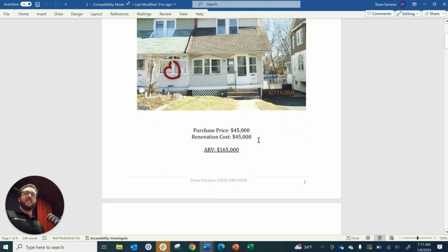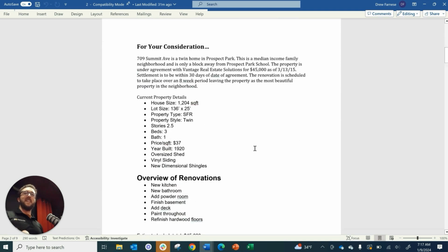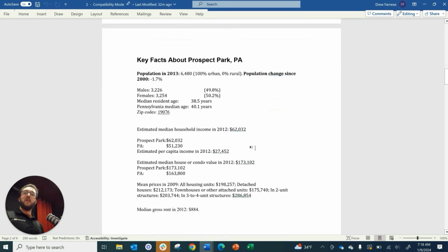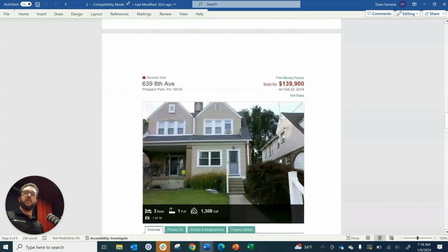And I kind of viewed this as like my business plan, if you will. So I had my purchase price 45. We intended to spend 45 on renovation. I had our ARV in here at 165,000. So check this out. I put in here just some facts and details about the property. Apparently pulled some city data about the town that this was located in. Attached some comps to it here.